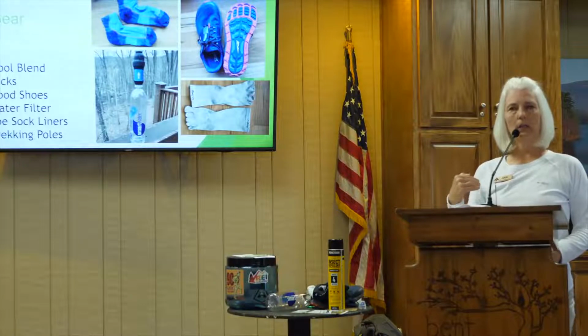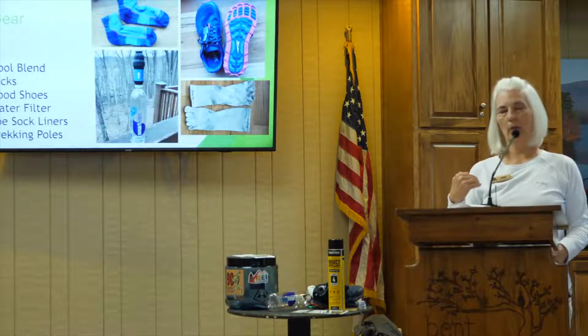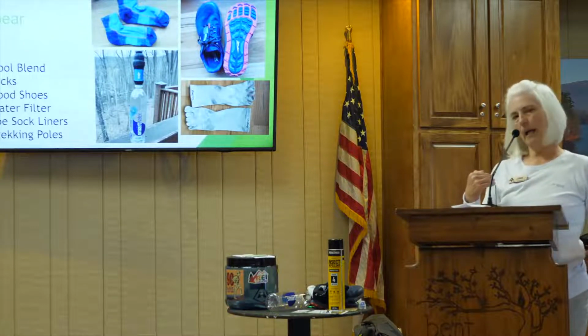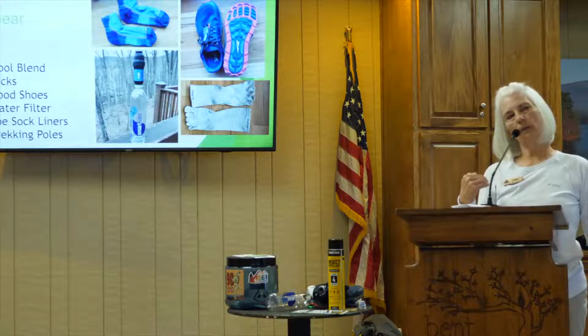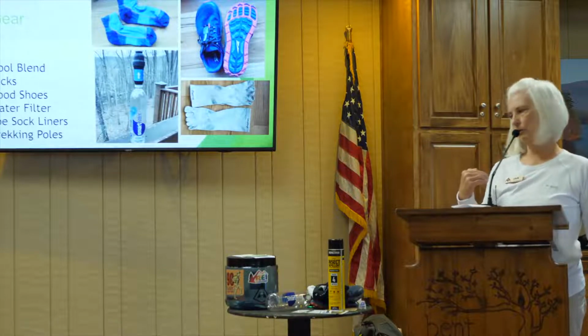Hydration, especially at our age, is a big deal. You can get your energy from water, or you can lose your energy from lack of water. So I just encourage you to hydrate. When you're out on a trail, don't drink the water that you find in the creek without filtering it, because it has a lot of bacteria and things of that nature.